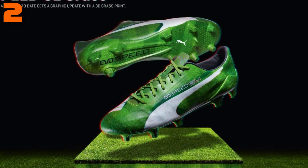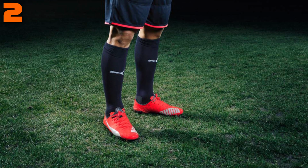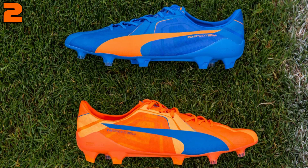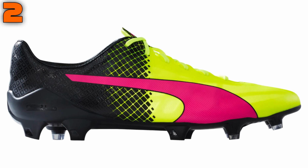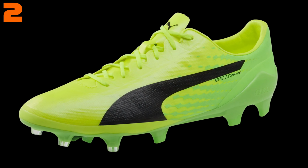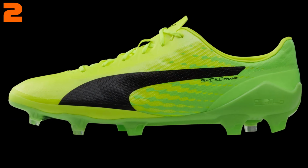A unique 3-heel stud system was used, while the chassis itself was super thin and lightweight, and it's still currently used on the EvoSpeed 17 SL generation. The EvoSpeed SL2 was a slightly different variation of the first gen, and the EvoSpeed SL17 is the heaviest model at 120 grams. The EvoSpeed 17 SL added 15 grams of weight and uses a reinforcement panel around the toes for extra durability.